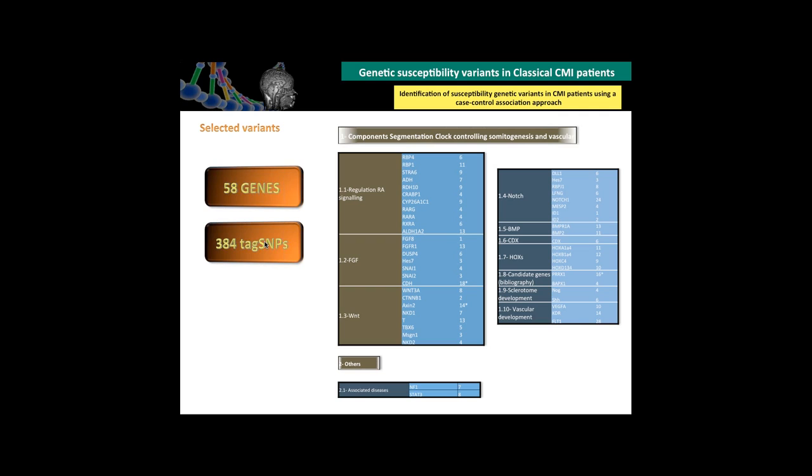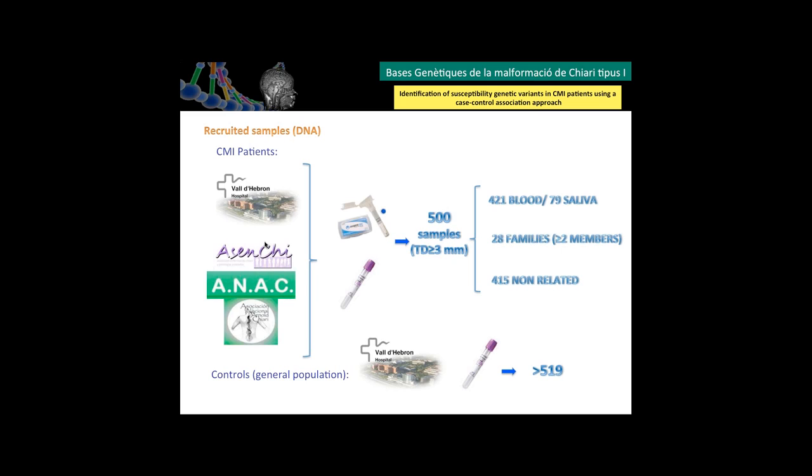For our association study, we selected 384 tag SNPs corresponding to 58 different target genes involved in the basioccipital bone formation, vascular endothelial formation, and some associated diseases such as neurofibromatosis type 1 and STAT3. In total, we recruited 500 DNA samples from blood and saliva corresponding to Chiari malformation type 1 patients with more than 12 millimeters of tonsil descent. These patients come from the Vall d'Hebron Hospital and different Spanish Chiari malformation type 1 associations.